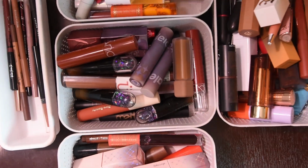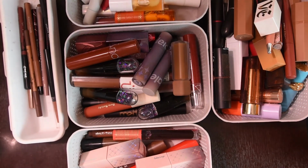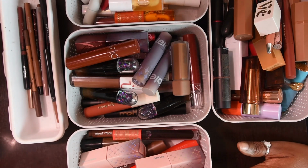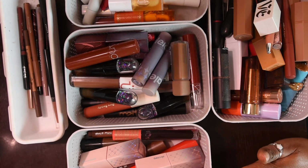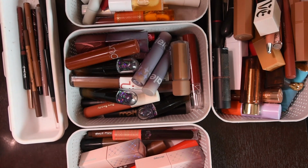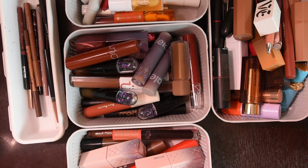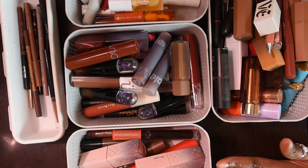As you can see, I have 4 cubes or storage bins, if you will, of lip products. Not all of them are full, which I am somewhat proud of, but either way, I do think that there's definitely some that I can get rid of in this collection. I don't think this declutter is going to be as ruthless as previous ones, but I'm just going to be true to me, and we're going to see how it goes. Let's go ahead and start off with kind of the first prep, if you will, which is all of my balms.